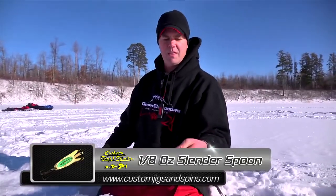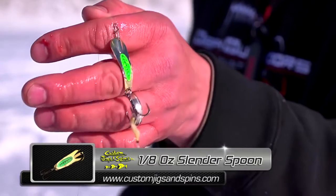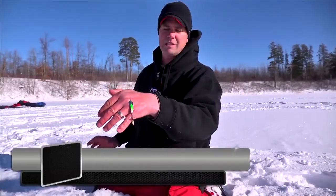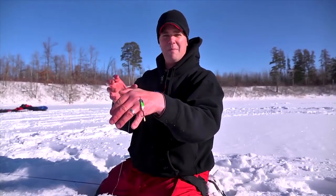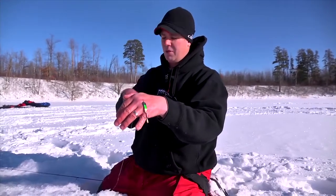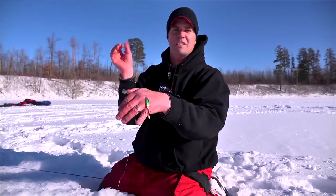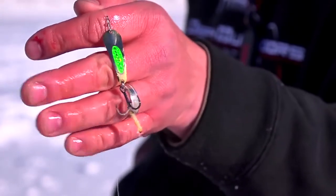Here's what we're using. I'm just using a 1/8 ounce Slender spoon. What I've done is I've upsized the hook just a little bit. It's not that the hook that comes with the Slender spoon won't handle these fish, but I do like a little bit bigger gap, particularly on these trout species. They just kind of slash. A walleye will inhale that spoon and get it way back in his mouth. All 3 of these trout that I've caught, it's been just right on the outer lips. They just seem to grab and slash as they go by real fast. So just having a little bit bigger hook with a little bit more gap seems to make some sense.